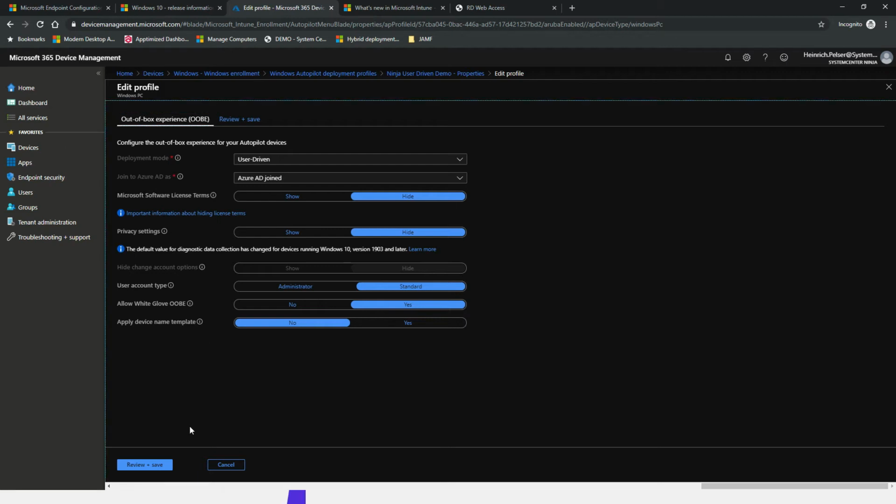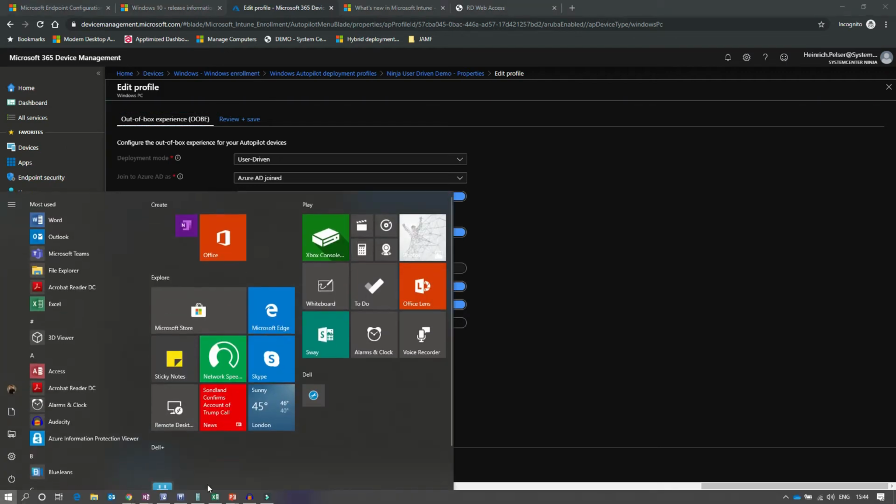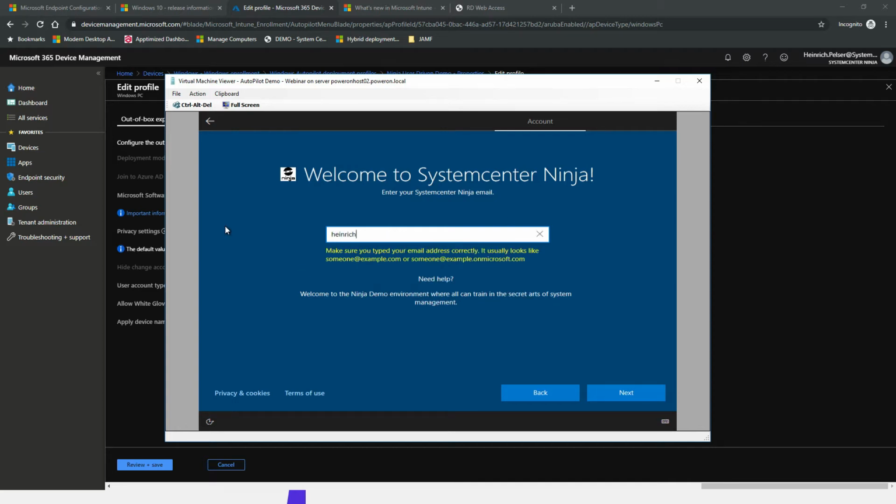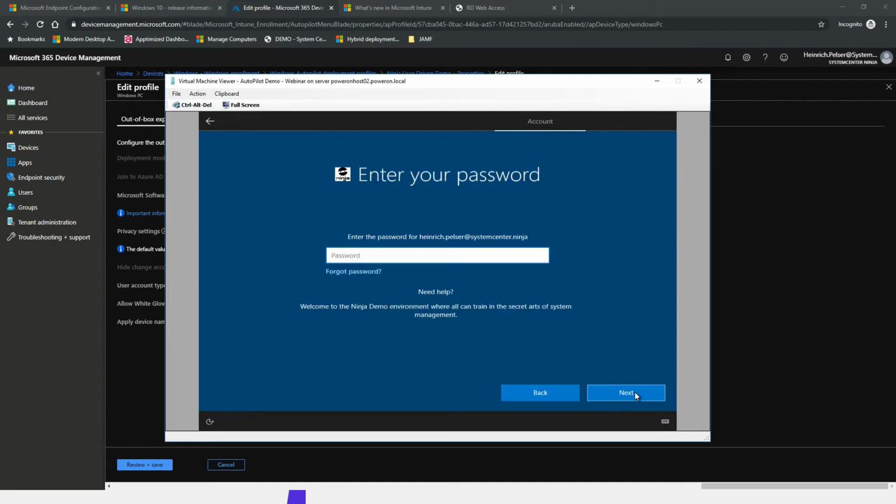So if we look at the end user experience quickly, this is what he or she will see. So the idea here is that they've opened that laptop, right? There's two steps you guys didn't see. One is you pick the country you're in and the keyboard layout, right? I'll then enter my password.